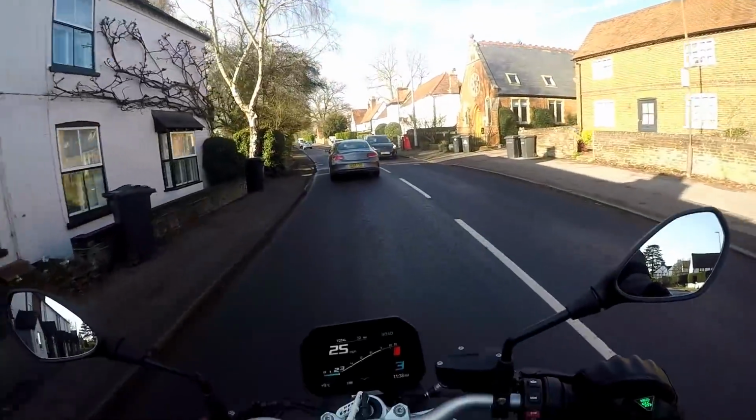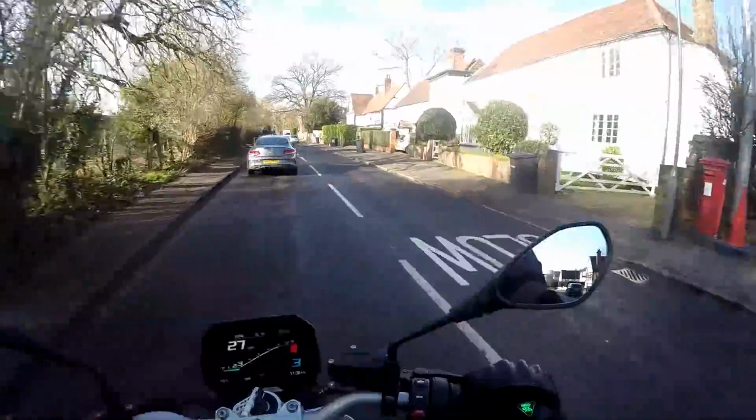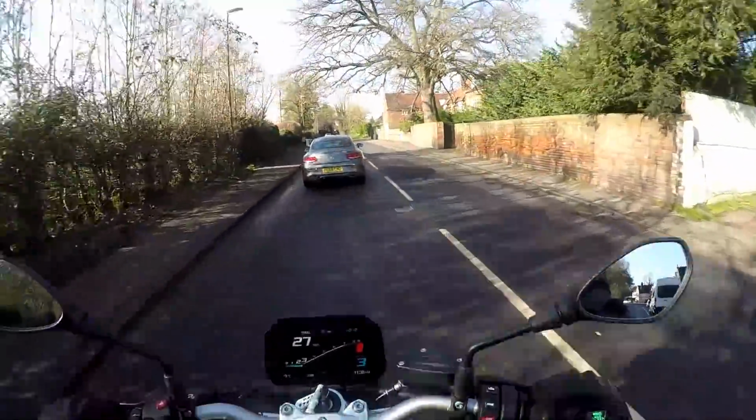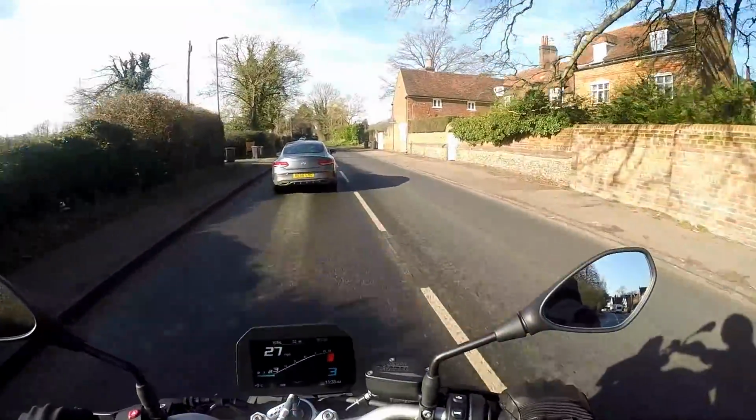What a lovely little town stroke village. I think this is Bourne End. For sport in South Buckinghamshire, there's some really lovely spots.